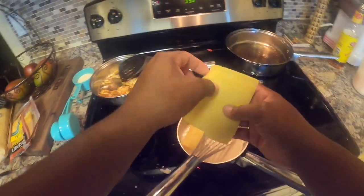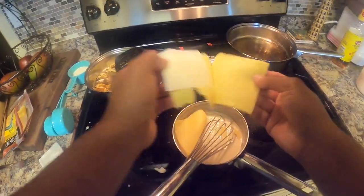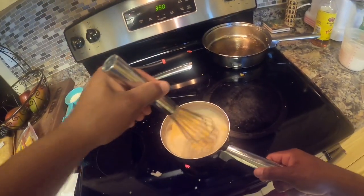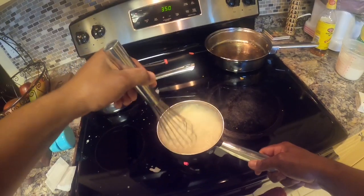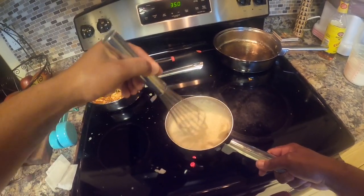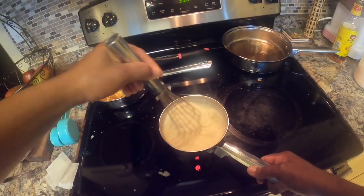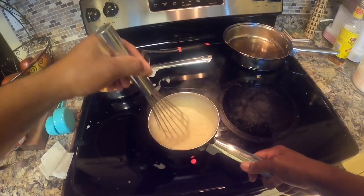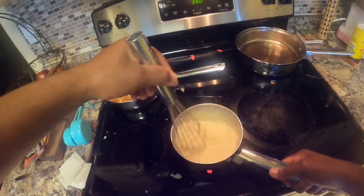Guys, this is one of the simplest recipes that you can make. Simple, and it's filling too, because if you know about grits, you know they're filling, especially for breakfast. A lot of people eat them for breakfast. But shrimp and grits actually originated down in the lower parts of Louisiana, and it was one of those dishes that if you didn't have a lot of money, you had a lot of food.